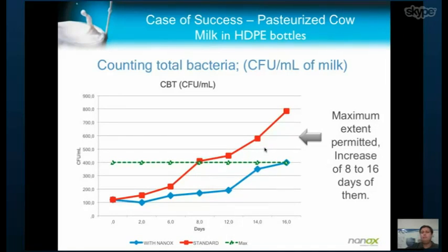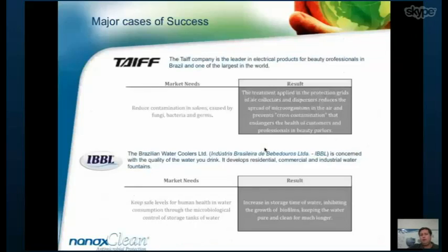So there are other applications in Brazil. TAIF is a Brazilian company that produces professional equipment like hair dryers. In this case, Nanox can reduce the contamination in the hair dryers with some materials in different parts of the hair dryers. IBBL produces water fountains, water coolers.